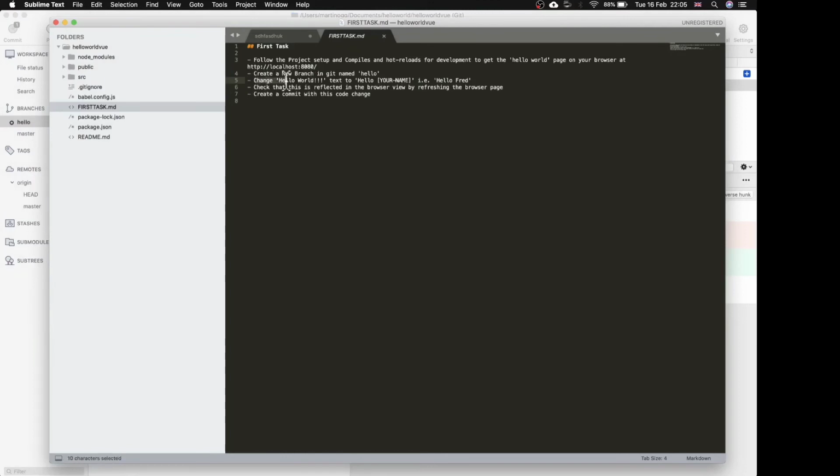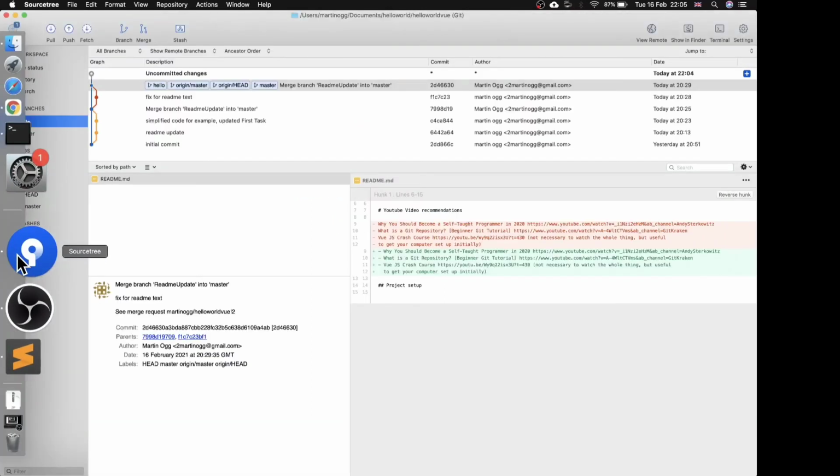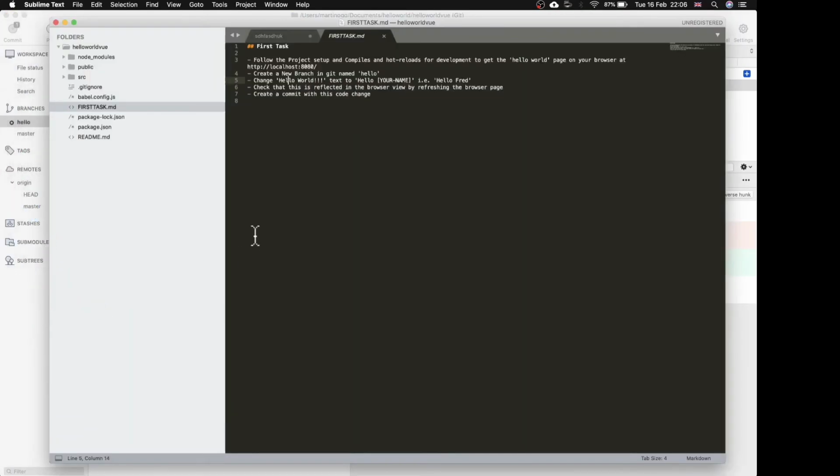Okay, so change hello world text to hello your name, i.e. hello Fred. What we need to do now is actually make changes to the source code in order to implement this change. If we go back to the web page, we've got welcome to your Vue JS app, hello world. That's the text there, but the requirement for this task is to change that text to something else. Now, this is where it would be necessary to know Vue.js in order to implement that change.